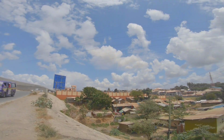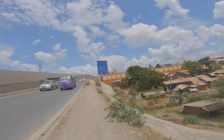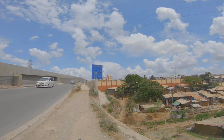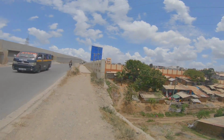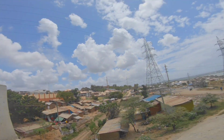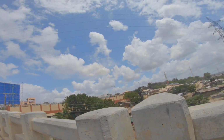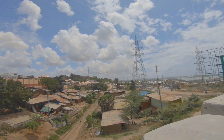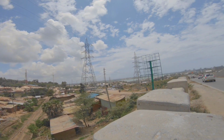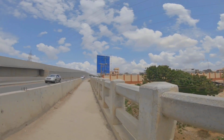While in front of these slums, we have Uganda property holdings. Wow. There's a railway down there that goes through all that side. So guys, this is the place. Well, let's keep moving.